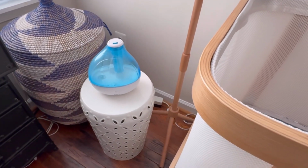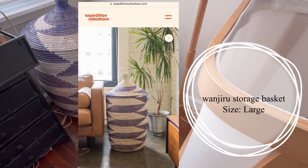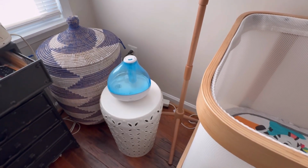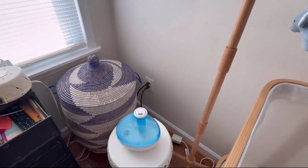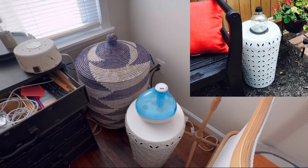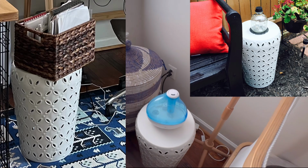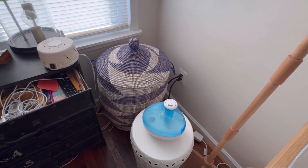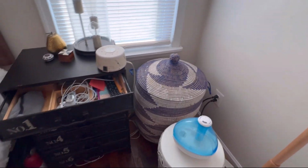Over here in the corner, you have a Senegalese basket that I love because it has a top, so it's our giant laundry hamper. And then this other little white piece there that our humidifier is on was in the garden at one point, in my office at one point. So it's definitely served multiple purposes and is a great height to get the humidifier mist around.